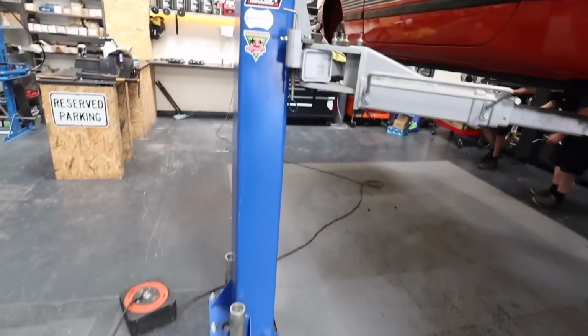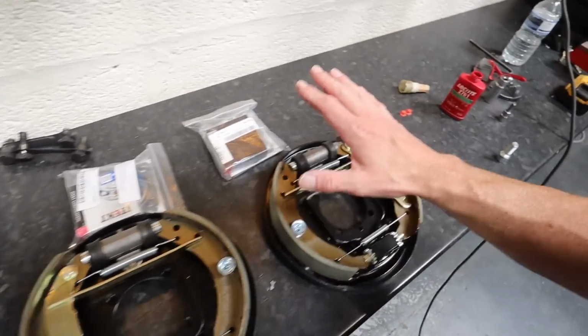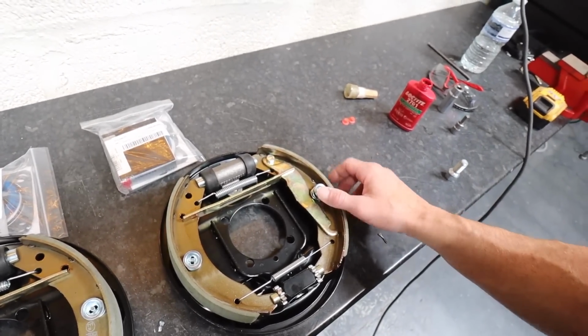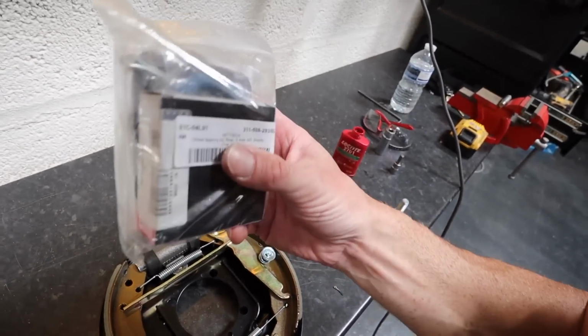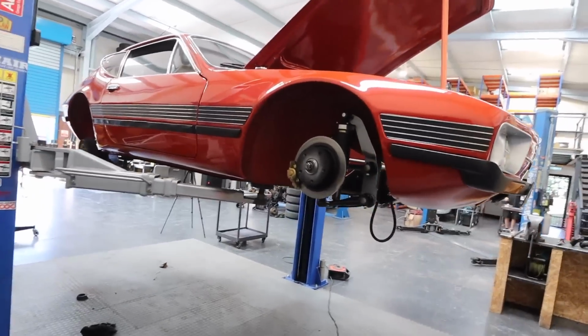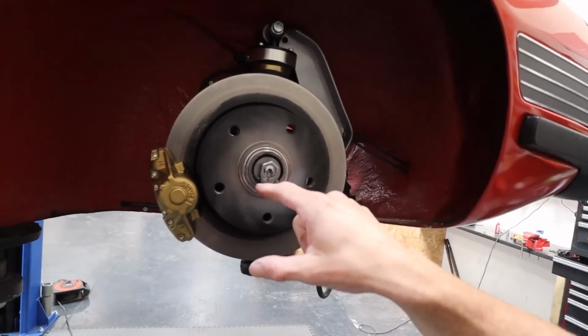And also, Jesse in the background has been putting together the rear backing plates and brake assemblies. So these are all new. These are the axle seal kits here. The SP2 is a 4x130 PCD bolt pattern from the factory, and we're going to a 5x130 Porsche pattern.